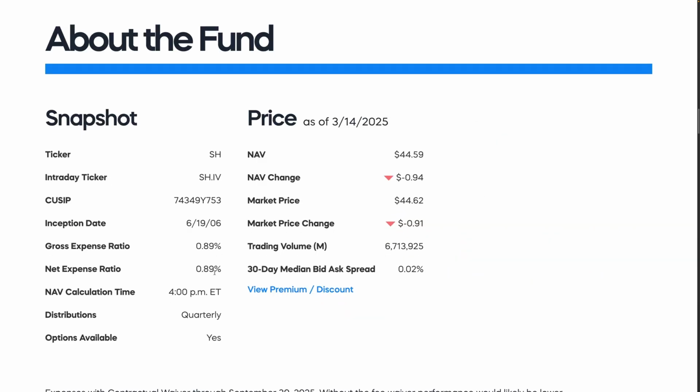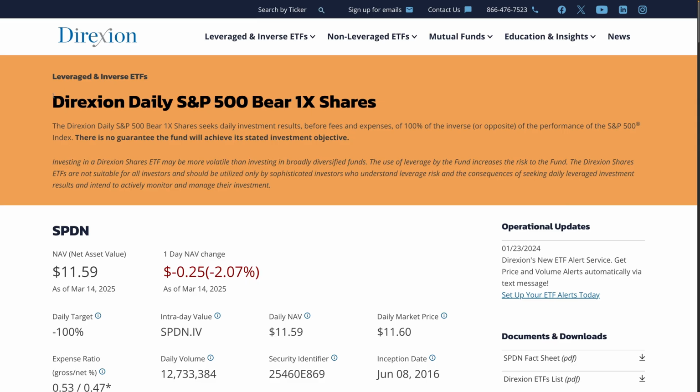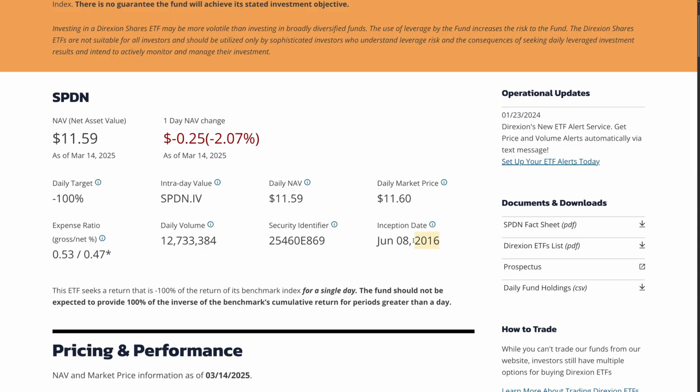This one has a high 0.89% expense ratio. And I'm going to compare this to the Direxion Daily S&P 500 Bear 1-time shares ETF. Now this one is a little bit newer. The other one, SH, the inception date was 2006. This one, the inception date is 2016. And this one has a much lower 0.47% expense ratio. So let's see how that lower expense ratio does.